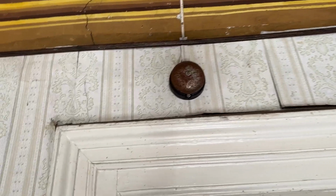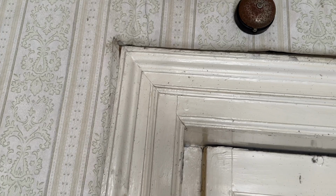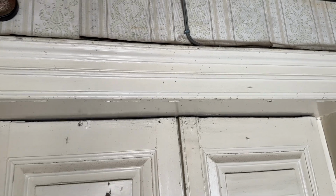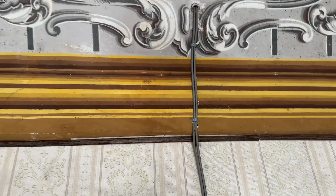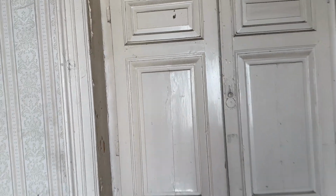I want to point out there's a doorbell here. And you would have come to the top of the stairs and rung the doorbell, and that would have come in there. I'm also showing you a little of the detail we have, and how they brought this in sort of after, because it was painted before they had electricity in the house.